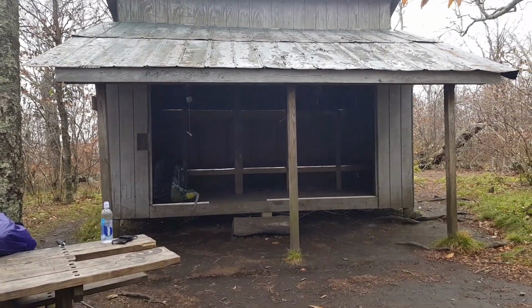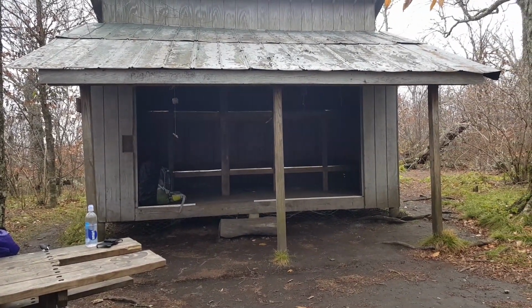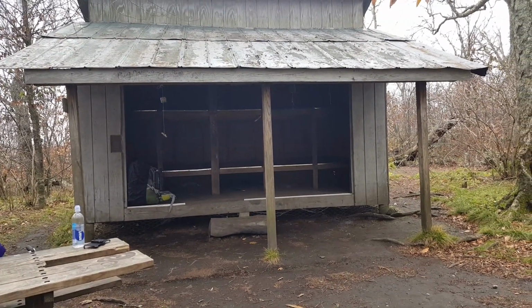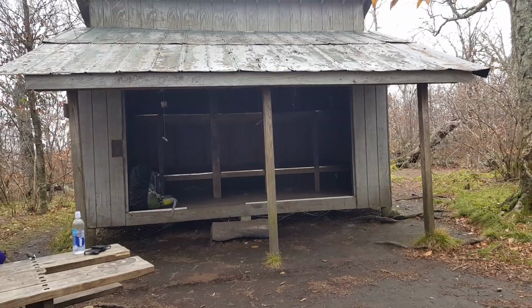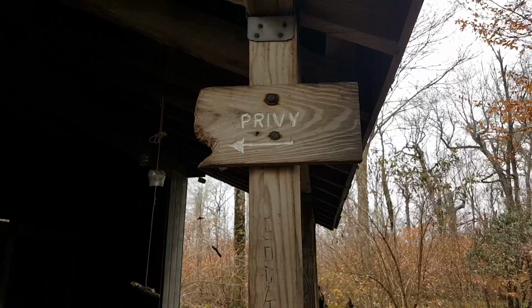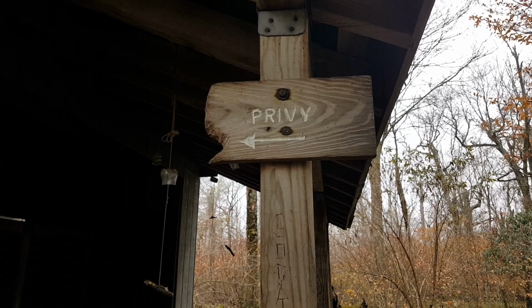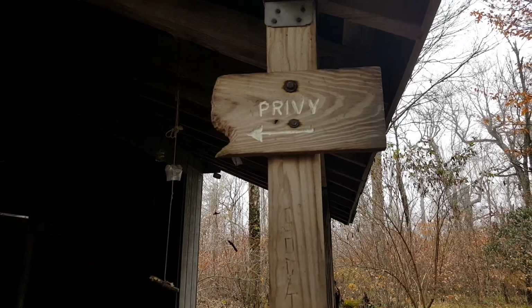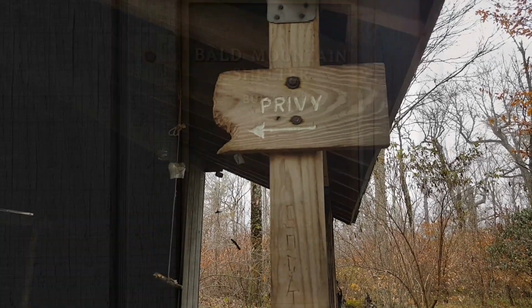And so like I said, we're going to stop here for lunch, grab us a bite to eat, and then we're headed on to a campsite. I think it's about 3.5 miles down the trail. So bring you back soon. It looks like there is a privy. I think I'm gonna go check it out, shall we say. Be back soon.